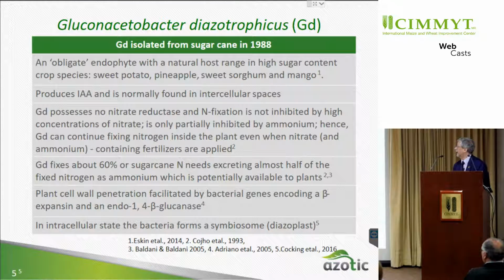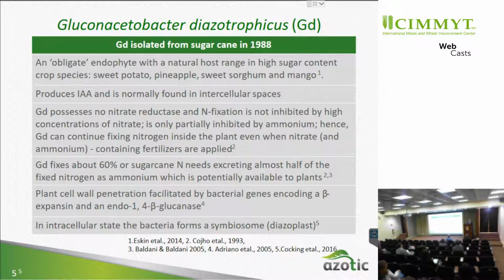So what is it? Well, it's an obligate endophyte. That means it cannot really survive very well outside the plant. It has to be in the plant to survive, to thrive, to reproduce. But it is found in a range of high sucrose content crops. So it is in sweet potato, pineapple, you can find it, and you can also find it in sweet sorghum and mango and a number of others. There's about 15 species in total that it can be found in, but they're all high sucrose crops.